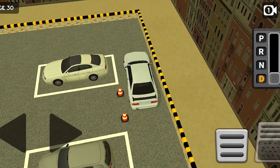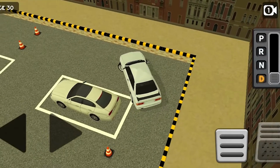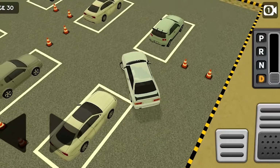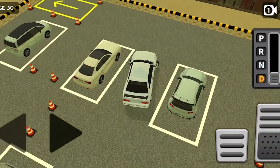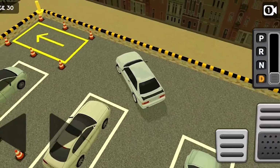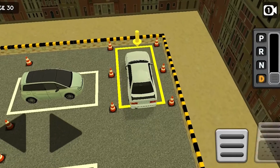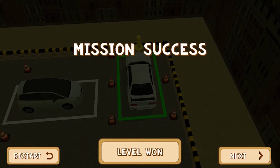Yes. Left side. Another left, again left. Then right. This time I think we will success and success. Mission complete, mission success.